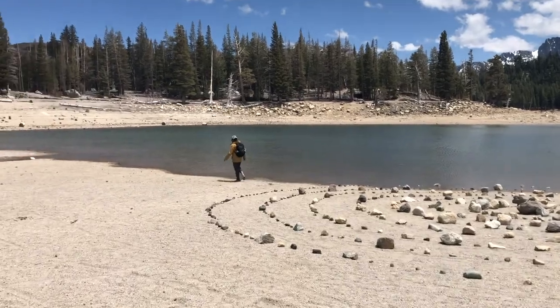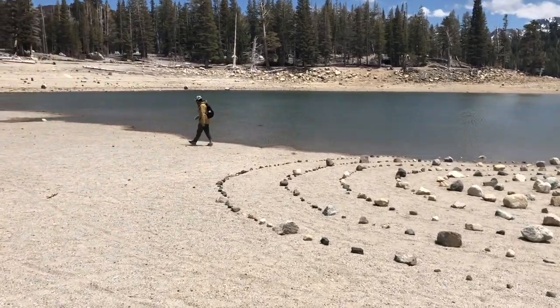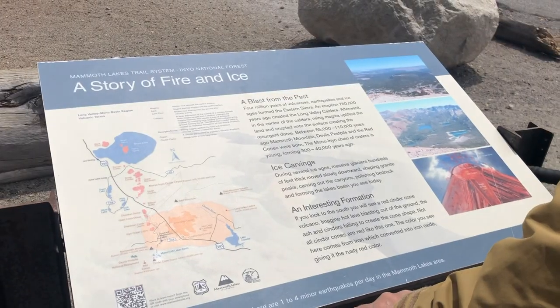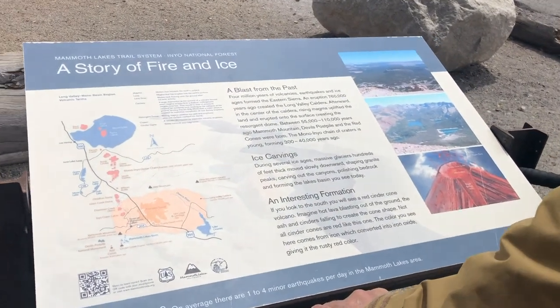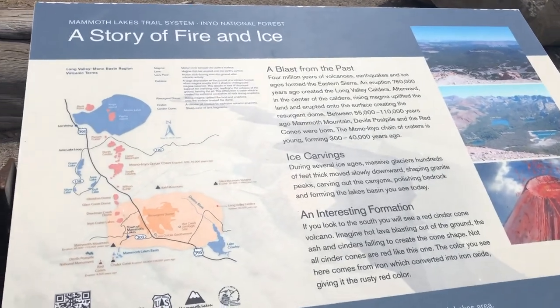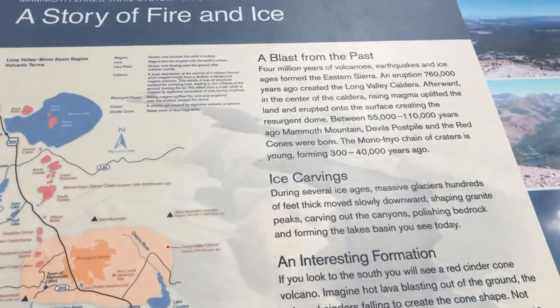Ooh, nice throw! Proves my point that this is some Game of Thrones story unraveling right here. Look at the signage. A story of fire and ice. And gases. A blast from the past.